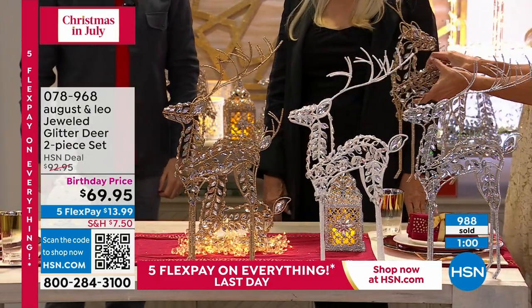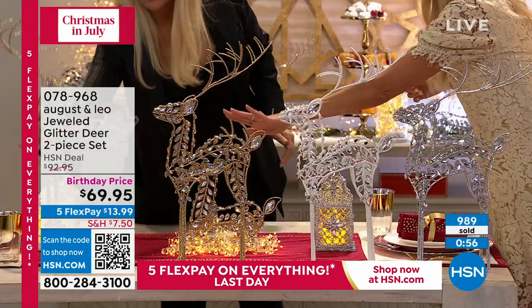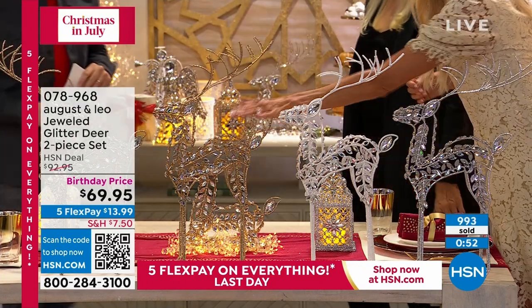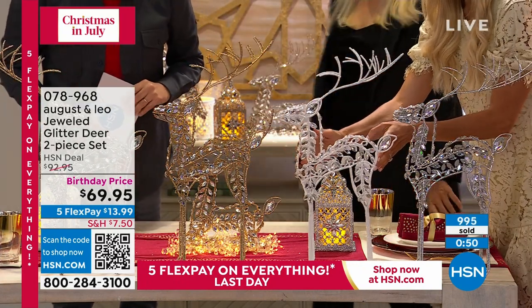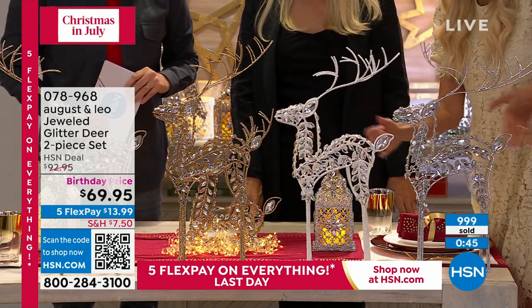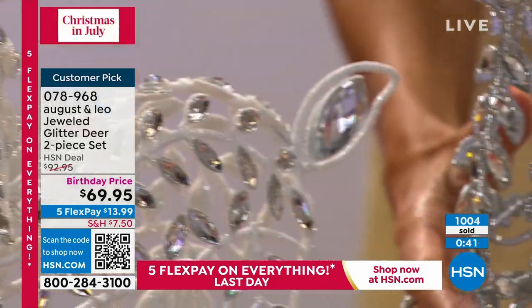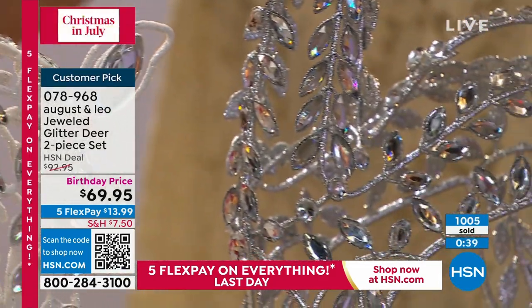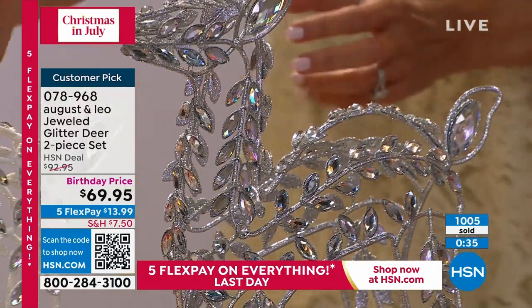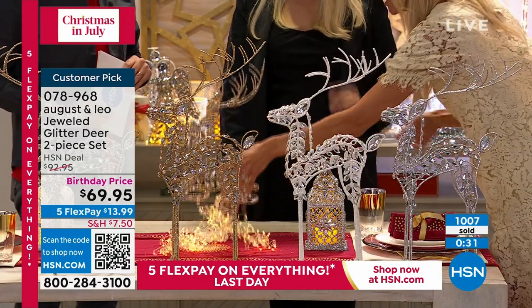I'm pulling the background away because I want you to be able to really see how gorgeous the champagne is. That's probably very limited. The white is absolutely gorgeous, and it is brand new for us in August and Leo this season. Then we have that classic silver that goes with all decor. You can get two sets and mix and match the gold and silver, or the white and silver is really exquisite together as well.